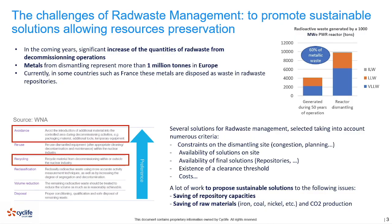So, as announced, a first slide to set the scene. And to remember us the challenges around rad waste management, and especially the challenge we have to face concerning the management of waste coming from decommissioning projects. As you can see on the figure on the right side of my slide, during that phase of decommissioning, there is a slight increase in terms of production of radioactive waste compared to the other phases of the life cycle of a reactor.